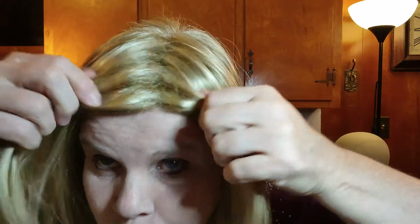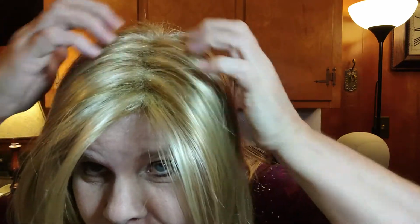So right now I'm wearing Laine by Rene Of Paris, and she is in creamy toffee. She's not rooted. She's new. I haven't worn her yet, but I decided to put her on. She does not have a root, and you can see all those permatease fibers there. That's one of the reasons why I really haven't worn her. I just don't like that look.